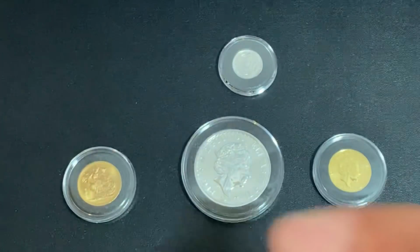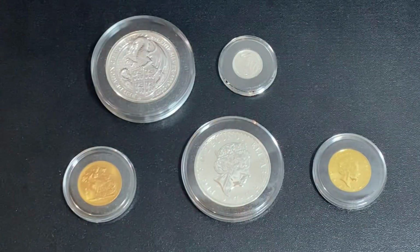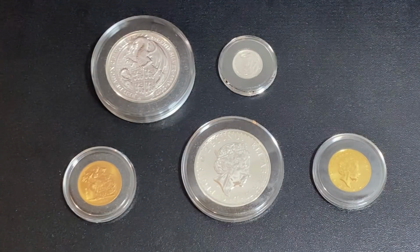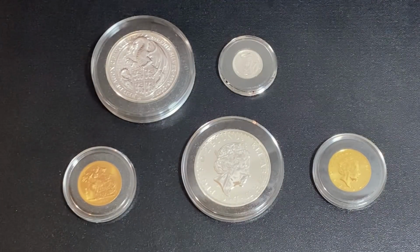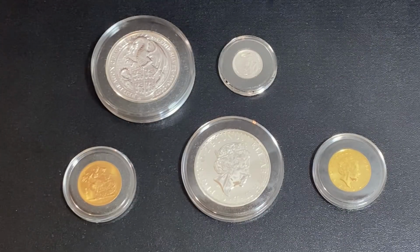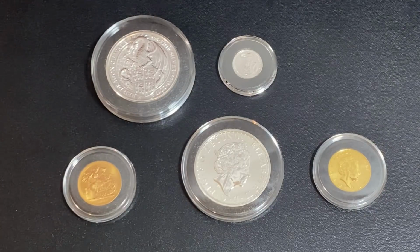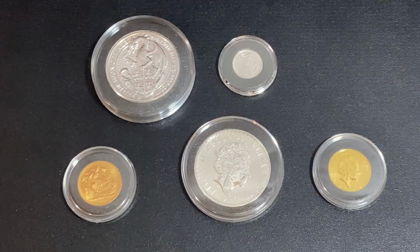You never want to spend all of your cash and then need to sell some of your precious metals right away, because you will take a hit on the sale of those and actually end up losing money. So have some cash on hand, but the rest of your cash I recommend putting into precious metals as a savings account, because it is a great hedge against inflation no matter what country in the world you live in.